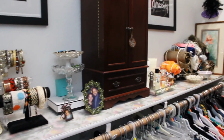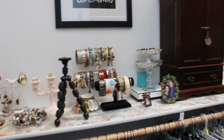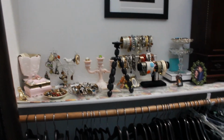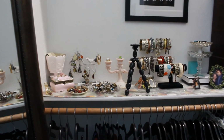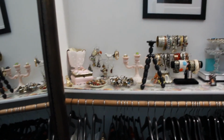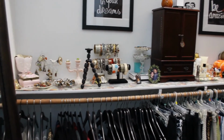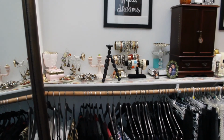I'm going to show you the chandelier that I purchased, and the next time I come back, I'm hoping to have it done by my birthday, which is in March. But this is something I wanted to show you, and then from now on, I'll be filming right here in my closet for Wednesday's Closet Tips.